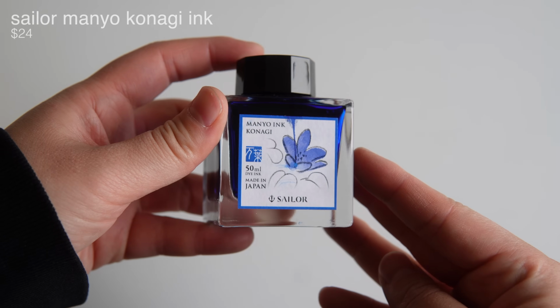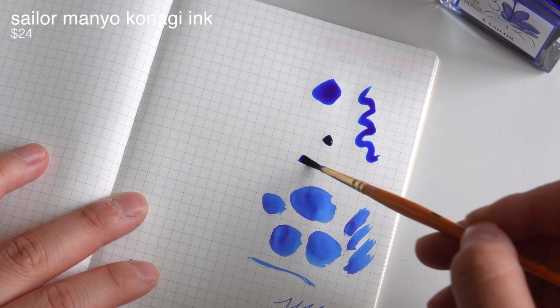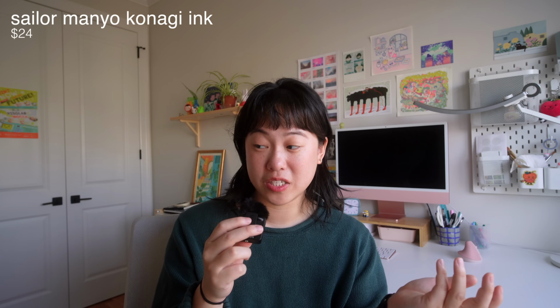The next recommendation is an ink. This whole year I've been using Sailor Mano Konagi ink. It is a beautiful blue with red in it. When it dries, you kind of see red on the edges. It shades really nicely as well, and I've just been loving it. The blue is so vibrant, and I realized this year that I'm a blue ink girl.